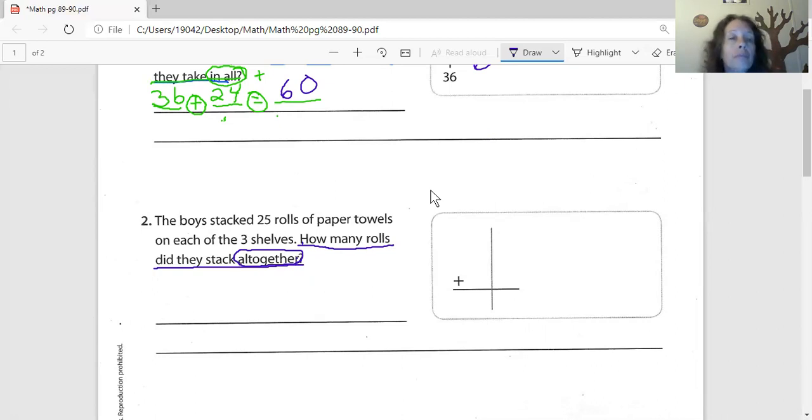Rylan, I have some here. Let me put these on the board here. Some here, some here. Put them together. Is this add or subtract, Rylan? Adding. So I know I'm going to use my plus sign. That looks like a question mark.